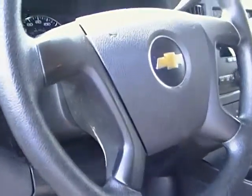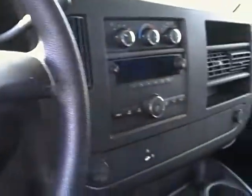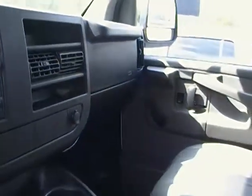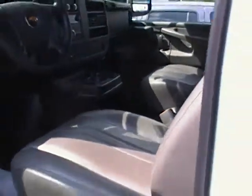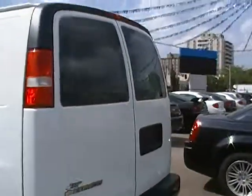See, nice and clean. This vehicle does have about 24,000 kilometers on it. AM AC does have a lot of storage capabilities. We'll just go around to the back here. Give you an idea. Now this van does come with the rear windows. A lot of cargo vans don't, but this particular one does.